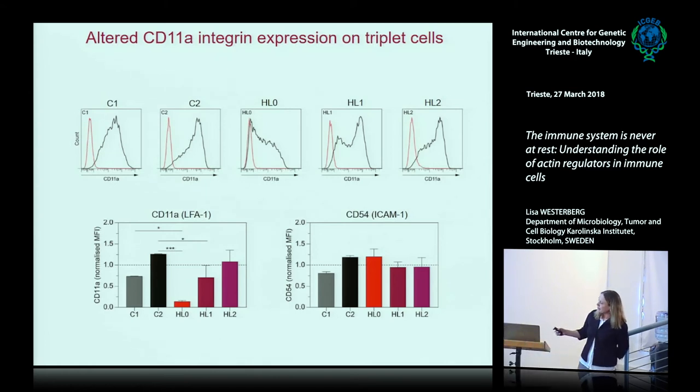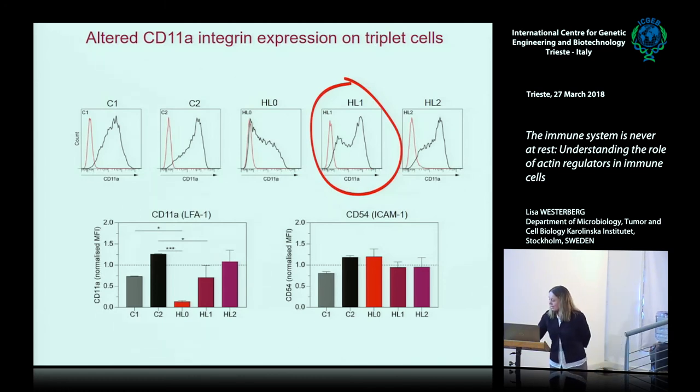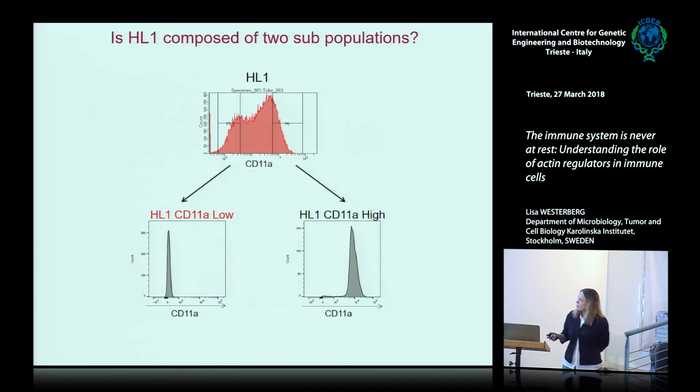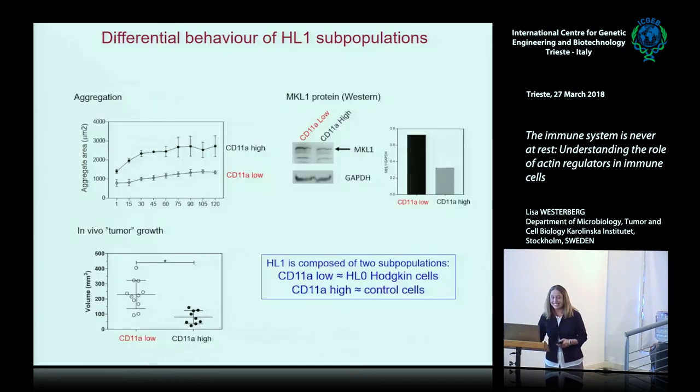So we actually sorted out the CD11A low cells and high cells to see if one of them was most prone to develop this, I wouldn't say Hodgkin lymphoma cell type, but a proliferative cell type. So we sorted out the two populations now from one patient, and we looked at the aggregation response. I think I will not show this because of the time. So let me just show you here.